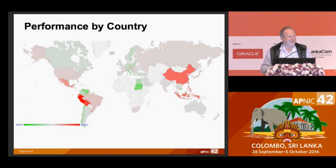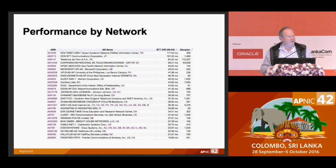So we can look a little bit harder and drill into networks. If you're listed in one of these networks, V6 is a lot slower than V4. There's a problem going on. You could probably help. There are a few there that I know, the folk are in the room. If you're listed here, really think about what you're doing and how you're routing V6, because it's probably not optimal. It's a lot slower than V4.